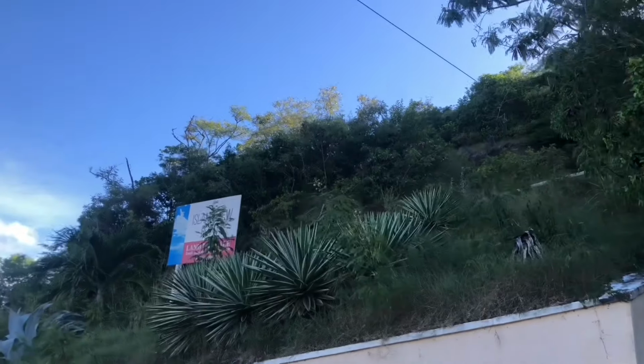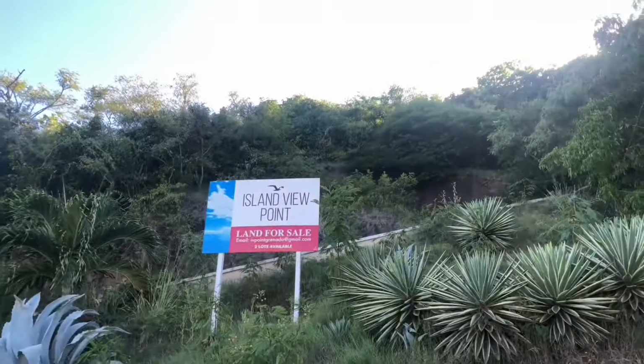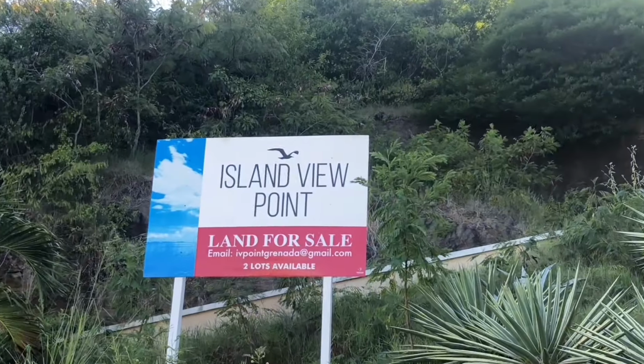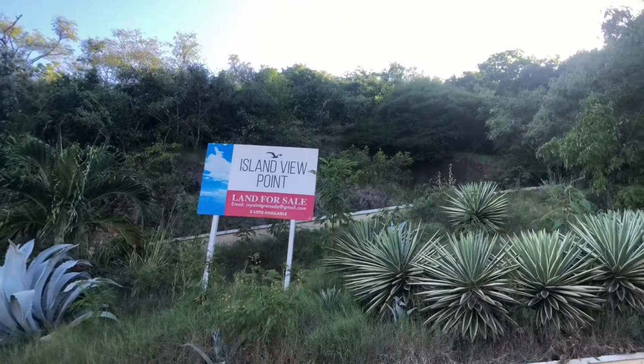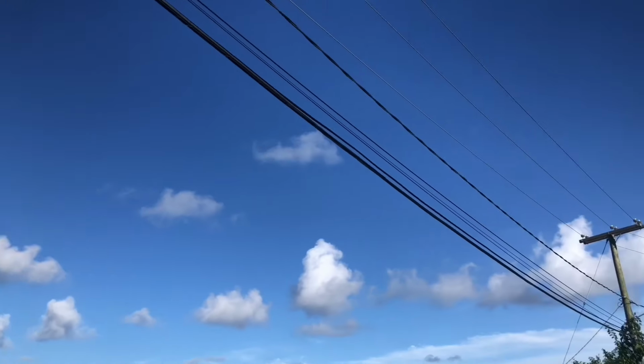There's a land for sale right here. It says Island Viewpoint. Land for sale. It says two lots available. If you guys want that island view, it's beautiful. And I can only imagine because it's actually all the way up there. So you're basically just seeing the whole beauty of the place.